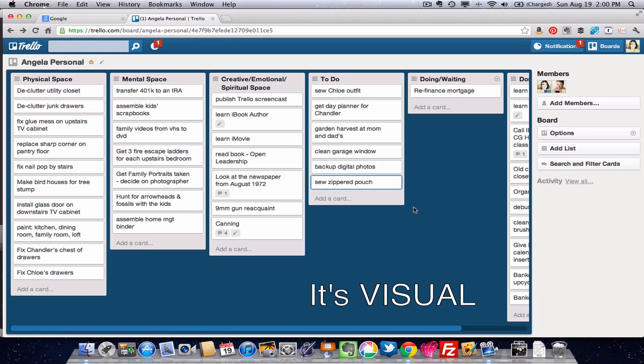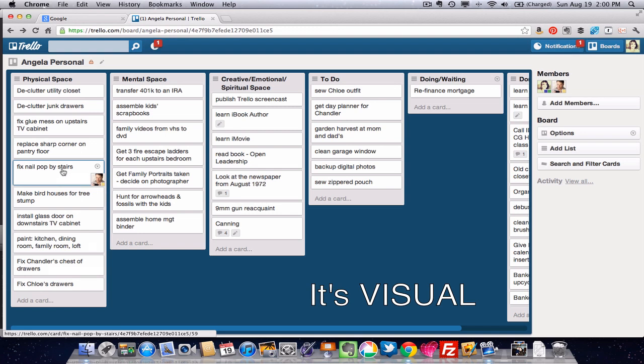Dragging members to cards is pretty much delegation made fun. Let's delegate my husband to one of these cards over here, this one. Fix the nail pot by the stairs. Haha.